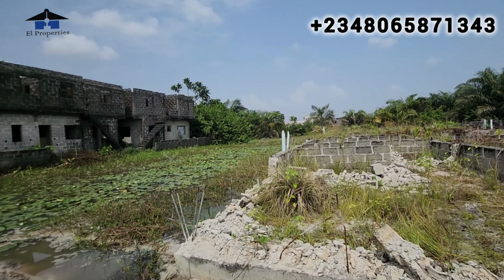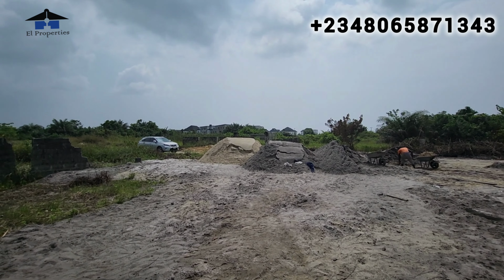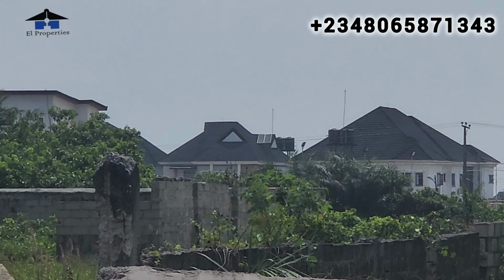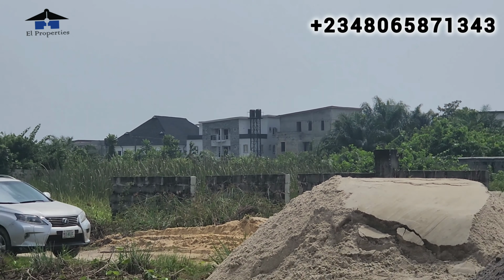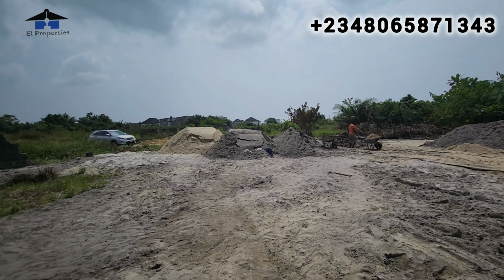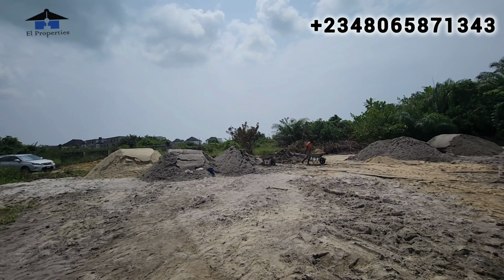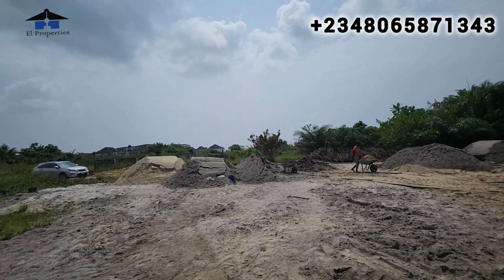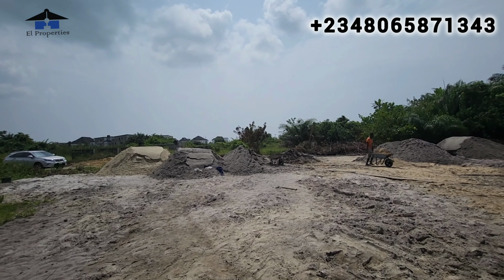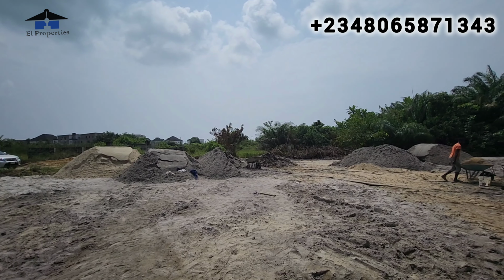Smart investors, this is your best time to hurry up and jump into this offer. This is a beautiful location. You can see homes around here. So Abijo GRA is a fast developing axis, and I tell people this is the best time to jump into this offer now that you can buy a 4-bedroom terrace to be precise, for 45 million naira. And do you know what is, you are spreading your payment across 12 months with 0 interest.